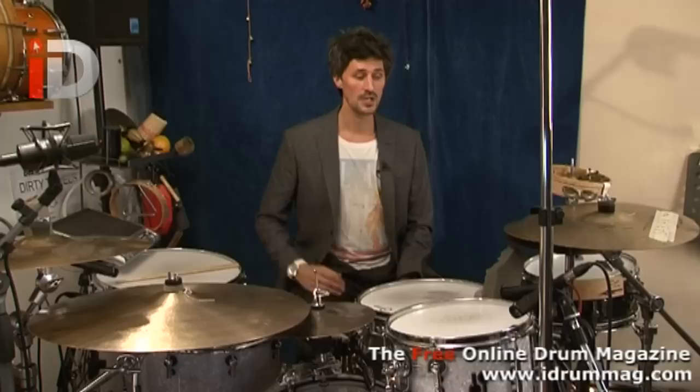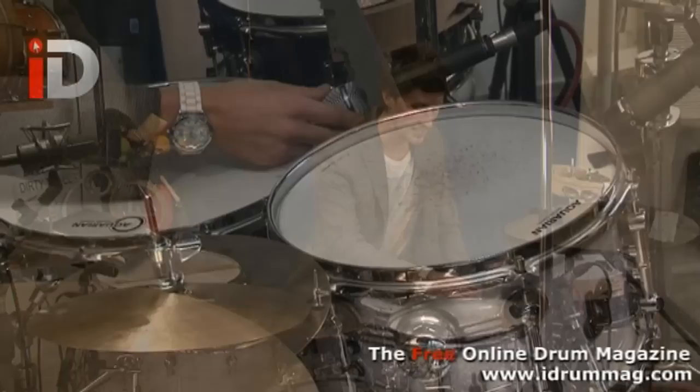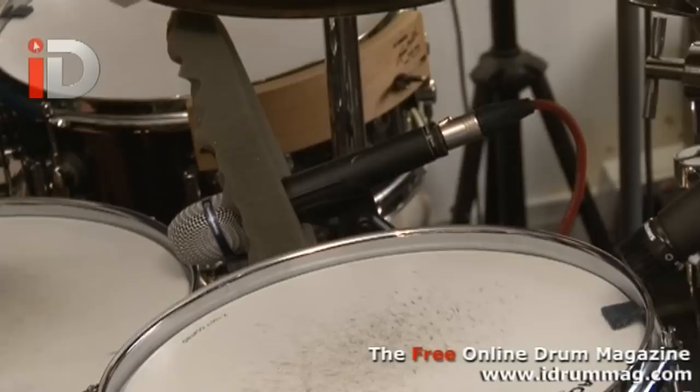So let's move to the snare drum. Again, I've got two mics on the snare. On the top, I'm using a small diaphragm condenser mic. There's all sorts of mics that you can use. The most popular is the Shure SM57, which I do use, and I will be using in the next lesson.